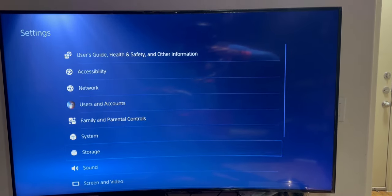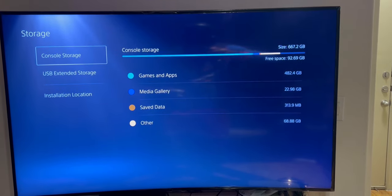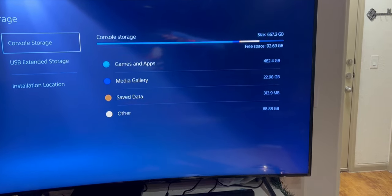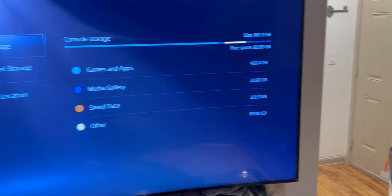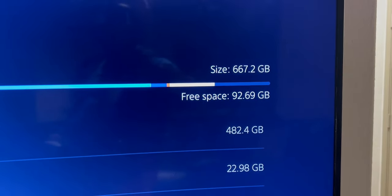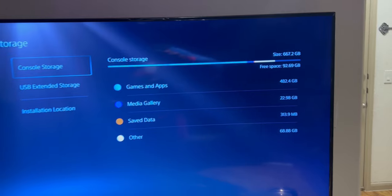These console games are just so large. And also I have other stuff like Netflix, Hulu, and some screen recordings here and there. But still, you just can't have so many games on your console by itself. Unless you're playing strictly indie games, and even those are pretty big these days. But if you want to have a bunch of games on your console, then you're gonna have to get an external hard drive or something.